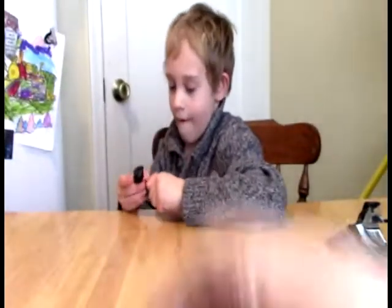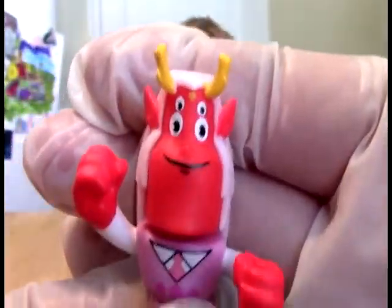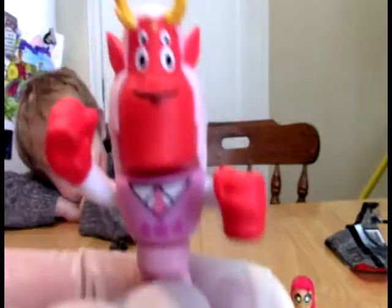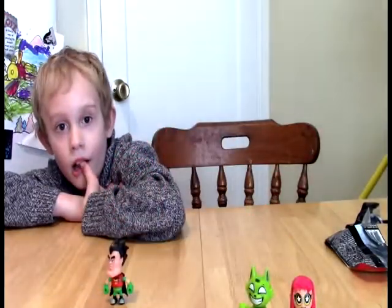Alrighty, and... Oh, you got Starfire? Okay, here's Trigon, guys. Oh, yeah, this is an awesome figure, too. Trigon is excellent, guys. Look at that. Whoa, this is a good figure, too. If Leo didn't want this one, I'd definitely be taking this, because I like this figure a lot also. Trigon's really good. In fact, this weird body shape actually works really well with Trigon. This might be the overall best one out of all of them, actually.